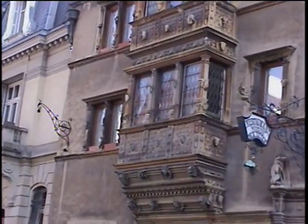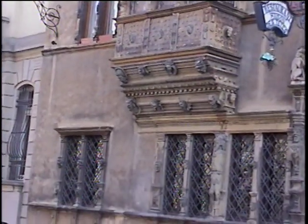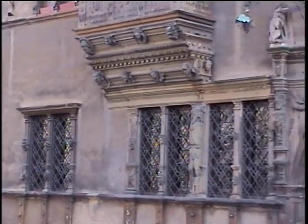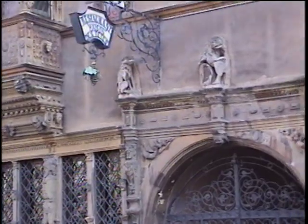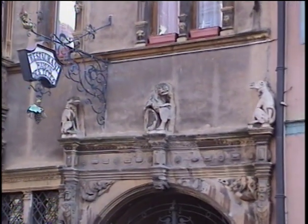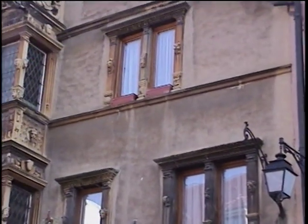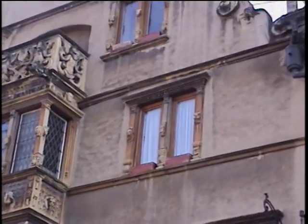And this house was built in 1609 in a style called Rhenish Renaissance style. And you can find the same style of houses in Belgium, Bruges or Brussels, for instance. And what is typical of that style is that the frontal decoration starts from the roof.